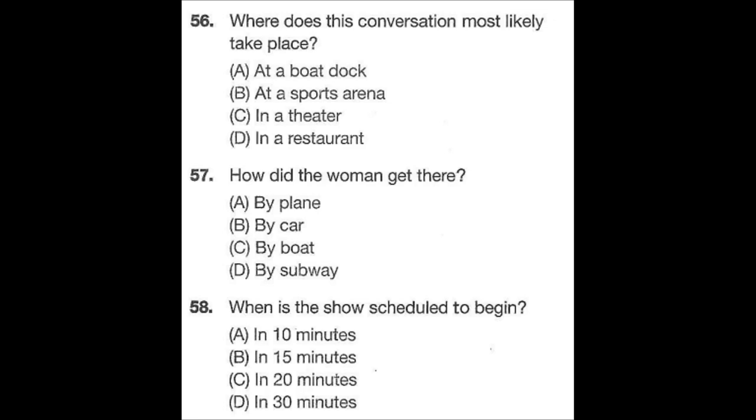Number 56. Where does this conversation most likely take place? Number 57. How did the woman get there? Number 58. When is the show scheduled to begin?